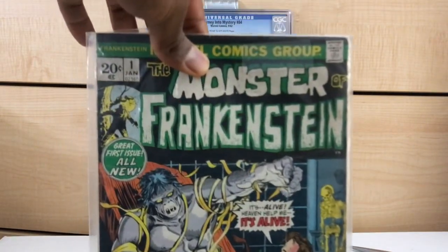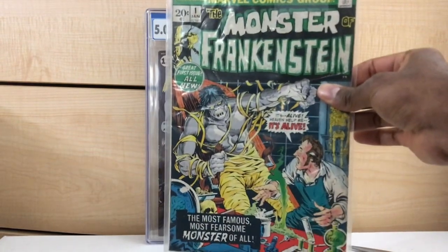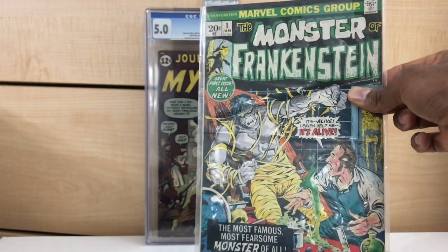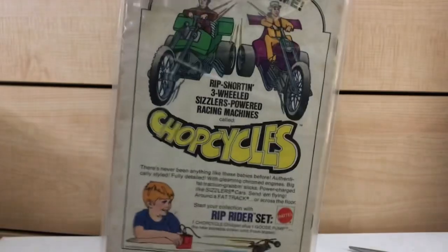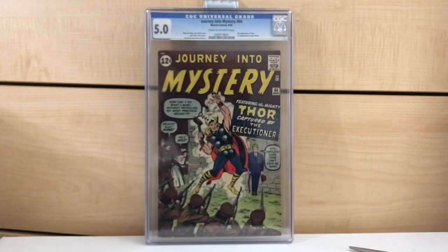Wow. Okay, I paid less than $10 for this. I think I paid roughly $8. So not a big deal, but still, damn. Okay, it's all good. So, Monster of Frankenstein #1.